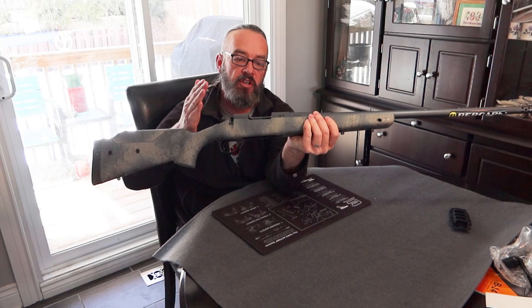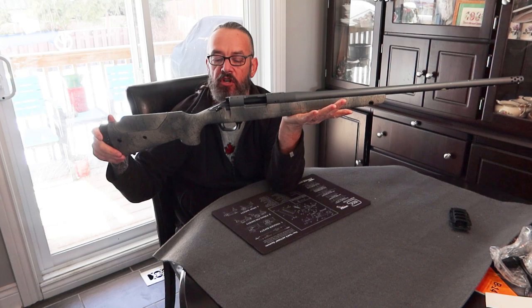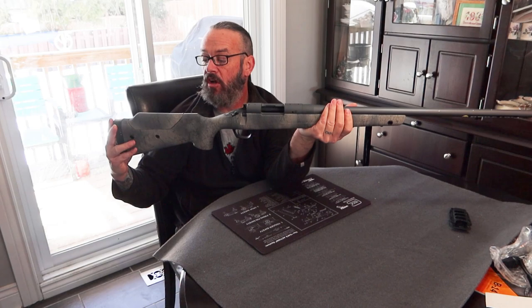Cerakote is an amazing product. My dog's in the box. Cerakote is an amazing product because it will protect your investment for, well, longer than you'll be around. Okay, so it really resists very well any kind of weather elements, corrosion.